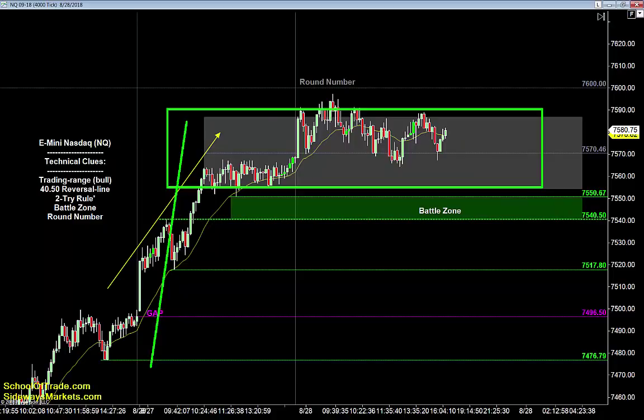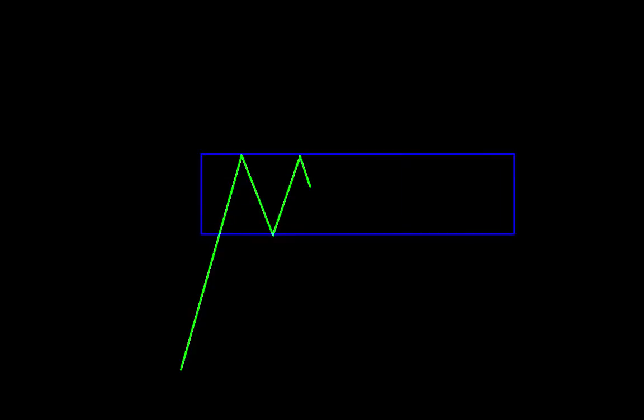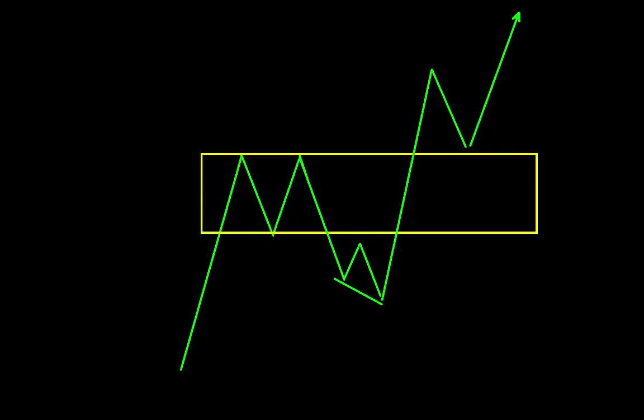It's almost identical to what we saw on crude oil. It's just a much smaller version of it. So here once again, we have that strong move up, we pull back, we double top. This becomes a trading range, and we're ultimately looking for the same strategy here. 1 try, 2 try, failure, back up, or that breakout pullback right above those highs. These are the two that we're looking for here.